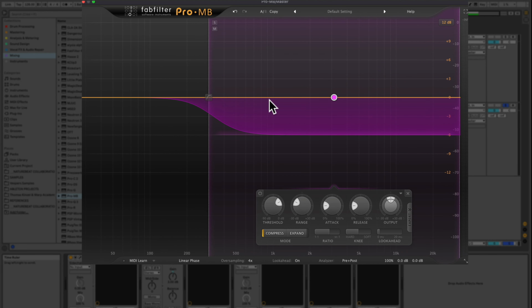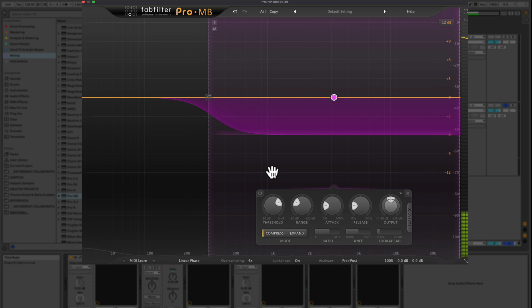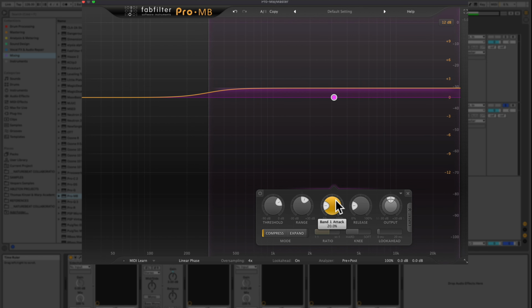Okay, so this is what it's doing by default. It's going to compress this band. That's not what I want. So what I'm going to do is actually take the range up and make it positive. So I'm just going to go, say 1.5 dB here. I'm going to take the attack right down. I want the attack to be very fast. The release to be pretty quick as well. And what I'm going to do is set this up so that every time a kick drum comes in, it does nothing. And between the kick drums, I want everything in this band to swell up to give the song a little bit of movement.